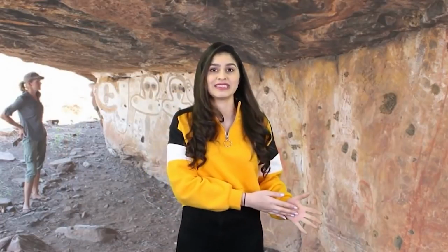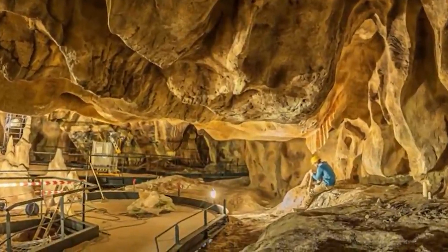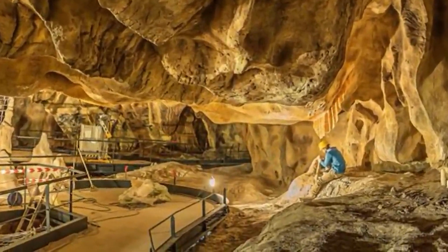At number 8 we have the Chauvet Cave. This one is located in the south of France and only really gained notoriety in 1994 after 3 speleologists discovered its walls were covered in Paleolithic artwork and that it also contained the fossilized remains of various animals, many of which had become extinct by then.